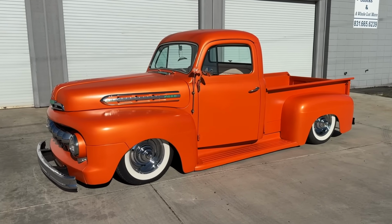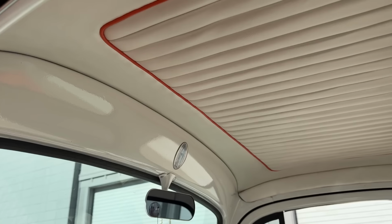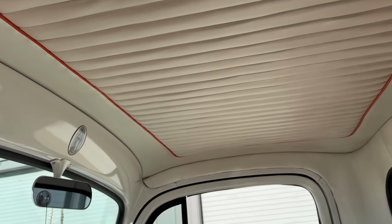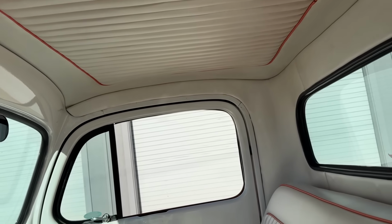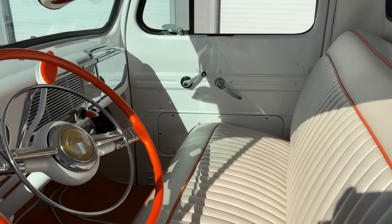Because they have a different look to them. The interior, I just wanted it simple, just a little tuck and roll. A guy, Jose, out of San Jose, did the interior for me. Kind of gave him his freedom to do what he thought was a cool 50s kind of style setup.